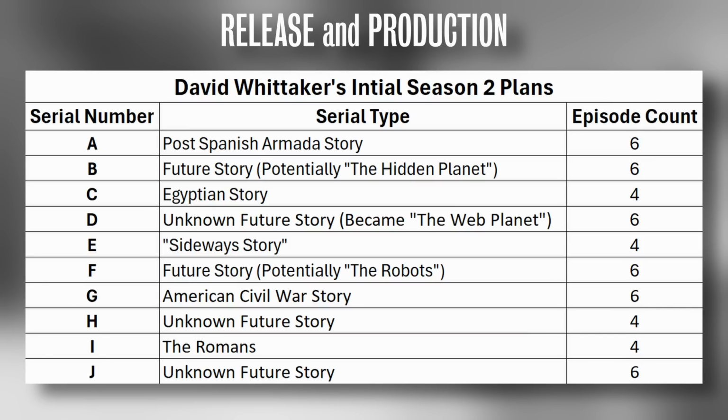Serial D, another 6-part future story, which most likely became The Web Planet. Serial E, a 4-part, quote, sideways story, which most likely became The Space Museum. Serial F, another 6-part future story, potentially Anthony Coburn's The Robots, which had been dropped multiple times from Season 1. It was most likely replaced with Terry Nation's The Chase, the 3rd Dalek story.